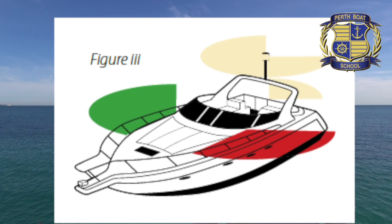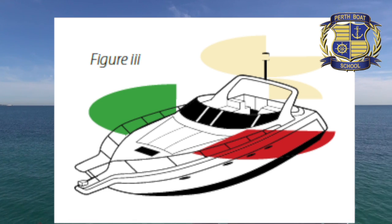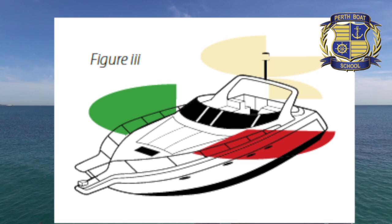At night, on a moving boat under 12 meters, you should have side lights, a masthead, and a stern light. Learn this, it's the most common set of lights that you will see at night and the ones you need to know. There are many places on the web you can see all these in 3D, plus also in the Skipper's Ticket workbook.